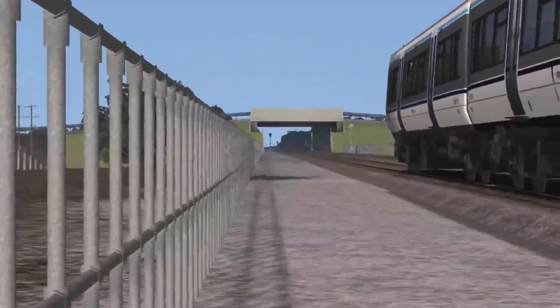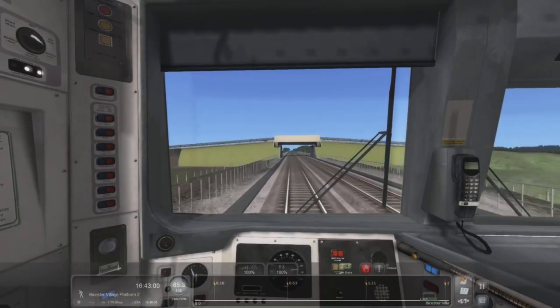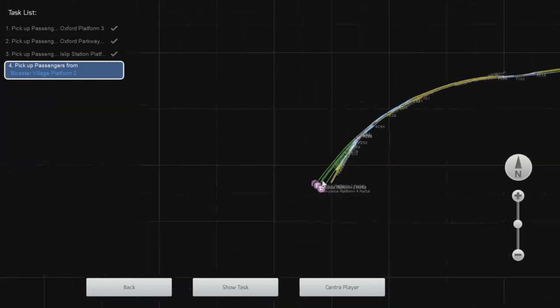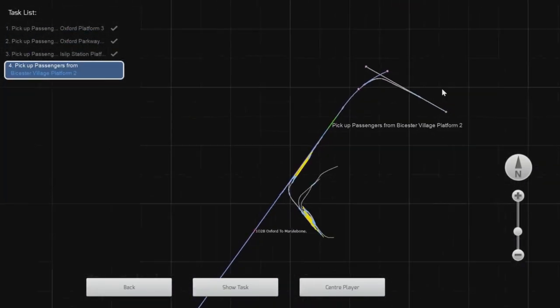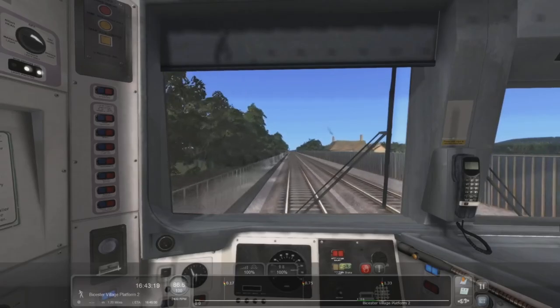I'm surprised we haven't seen another train yet. Maybe it's a fairly quiet line. Right, I can see Bicester Village coming up. Bicester Village. Yeah, it seems like it goes off to Milton Keynes that way, Birmingham that way, and yes, this is the Chiltern main line here. Not sure what this line is here, but it's just to Milton Keynes.